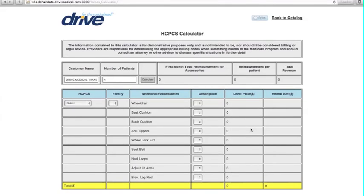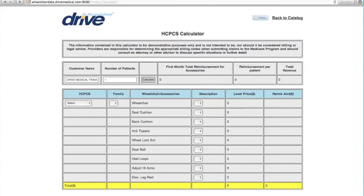If you have your own drivemedical.com sign-on and you put that on the website, this will bring up your pricing. So to use this calculator, you start under the title HCPCs, which is the HCPC codes. You go to the drop-down box, very simple to use, and you'll see you have all the different K codes as the drop-down. So let's say we want to use the K3.